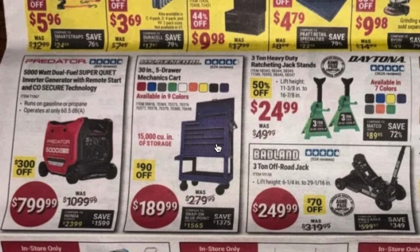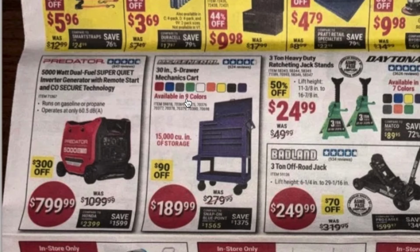They have multiple colors. We also have this mechanics tool cart. Have 30 inches, 5 drawers, and all the different colors right there. So if you're going to be working, this is a solid one right here. And then, again, solid deal right there. I think that's a good one.